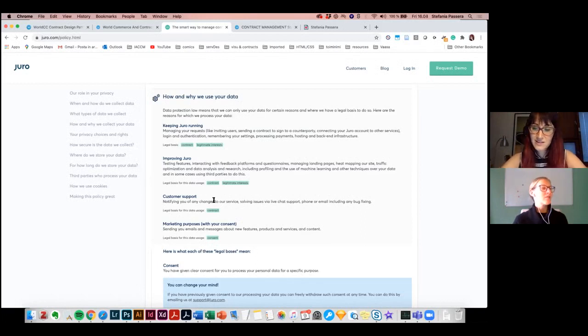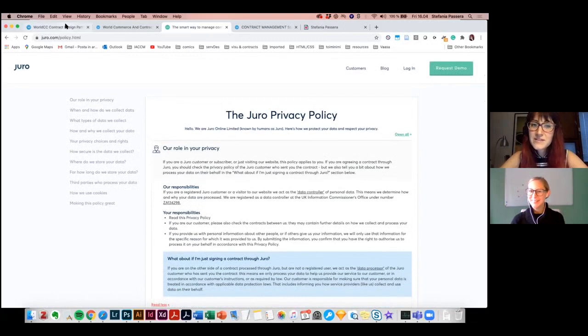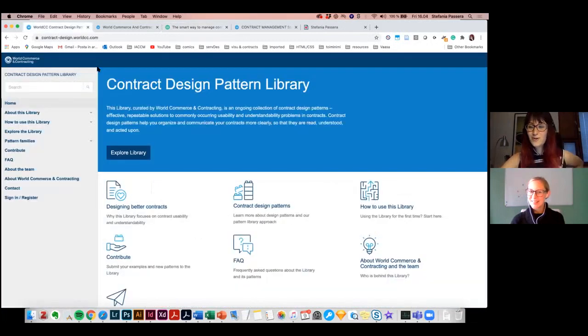So where can we find good examples of design contract templates, Stefania? Templates, if you ask me, you are out of luck. But if we're talking about design patterns... I've used the wrong terminology. No, I'm going to get there, because I do get that question. So what is a design pattern?